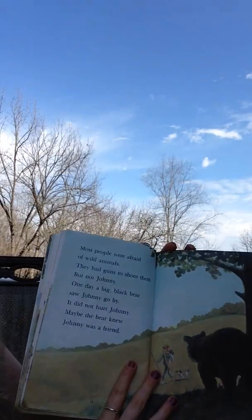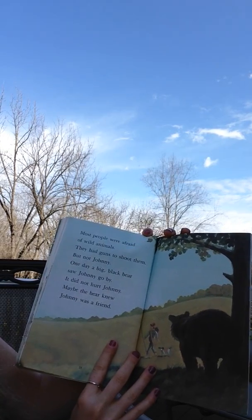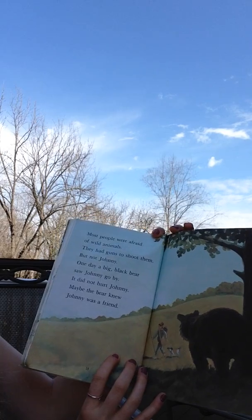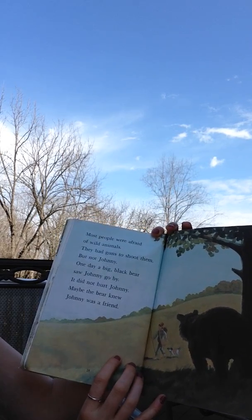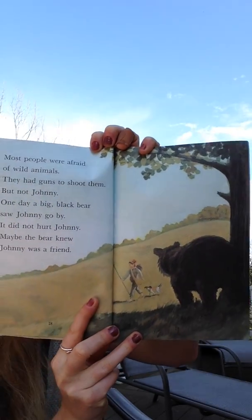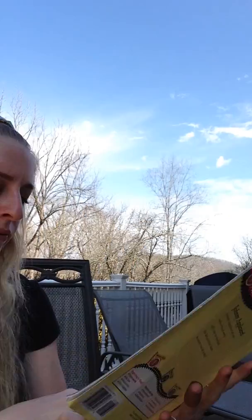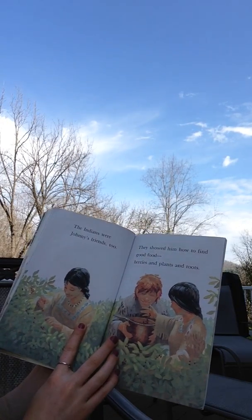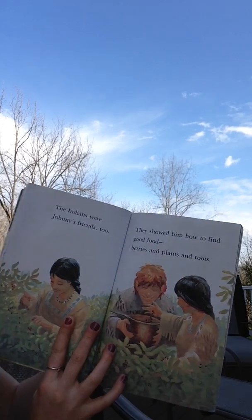Most people were afraid of wild animals. They had guns to shoot them, but not Johnny. One day, a big black bear saw Johnny go by. It did not hurt Johnny. Maybe the bear knew Johnny was a friend. The Indians were Johnny's friends too. They showed him how to find good food, berries and plants and roots.